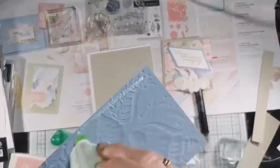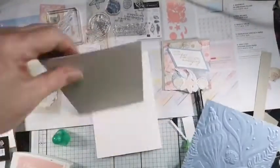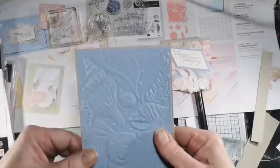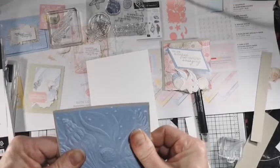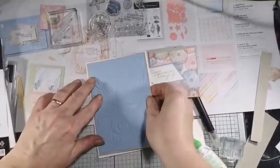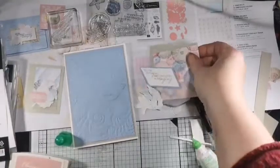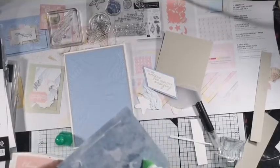Going to stick my embossed, beautifully deep embossed cardstock. Swing that over. For some reason I've got a bit of stamping on the other side. Stick this card, this paper to this piece of card.